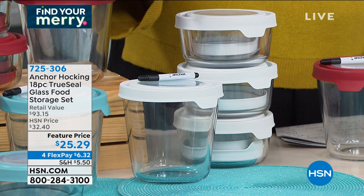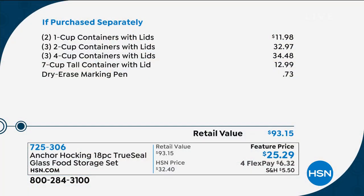This is a steal. So let me break it down for you and tell you, if you were to purchase everything that you see here separately, let's just go over it. For two of those containers in the one cup size, that would be $11.98. If you wanted to get three of those two cup containers with the lids, that would be $32.97. If you wanted to get three 4-cup containers with the lids, that'd be $34.48. The 7-cup tall container with the lid is $12.99, and that dry erase marking pen, 73 cents, for a total retail value of $93.15. So today you are saving $68. That is a steal, $68.